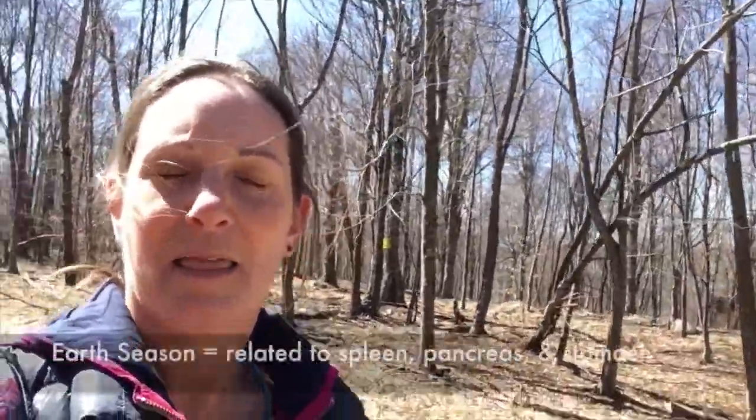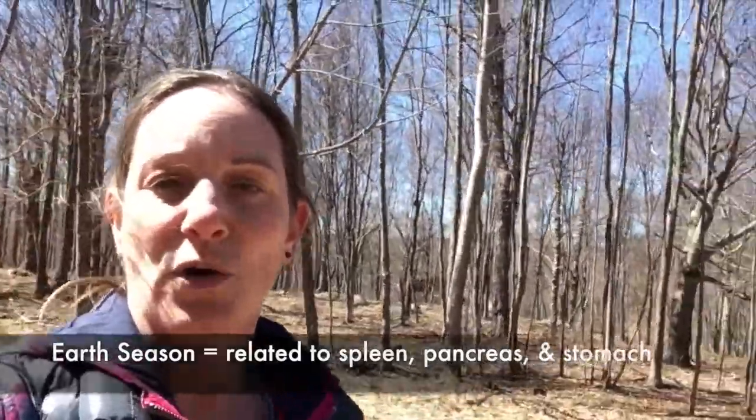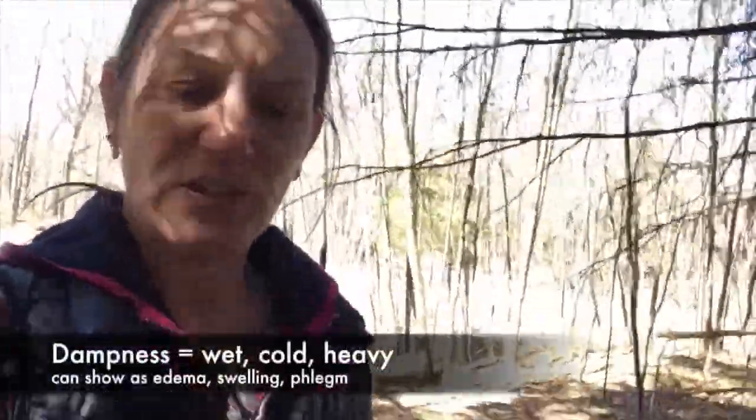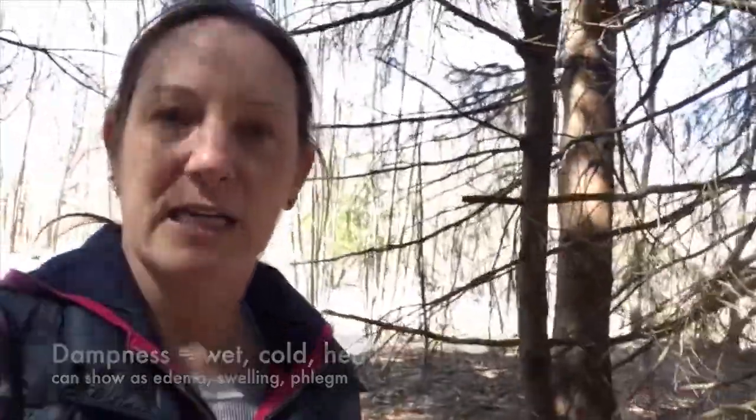During the earth season, the organs that are most affected are the spleen, the pancreas, and the stomach. So you may see some digestive issues with your pet, some blood issues, and maybe some blood glucose issues like with diabetes. The earth season is also a season that has a lot of dampness. So dampness in Chinese medicine, the way I think of it is if you have a towel and you squeeze it, there's moisture in it, and you squeeze it, how much water do you get out of it? That's how damp it is. So if there's a lot of dampness going on in the body or in the environment, it can really affect some of these medical conditions.